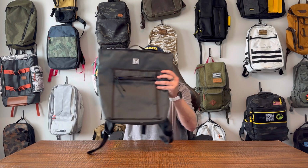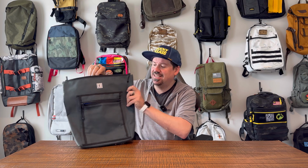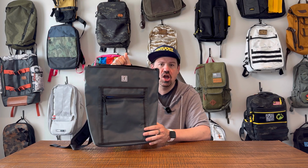Number 5 on the list, well, I'm already cheating. Number 5 on the list is this tote bag. Why is it cheating? Well, because it's not a tote bag, it's a backpack. But look at that classic tote bag shape. This is from Rickshaw Bag Works from San Francisco. Their slogan is fresh bags made daily.